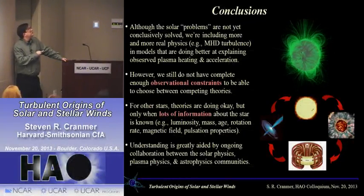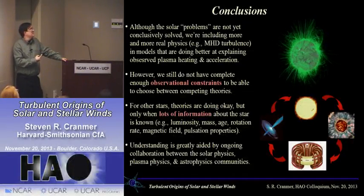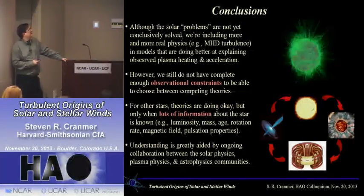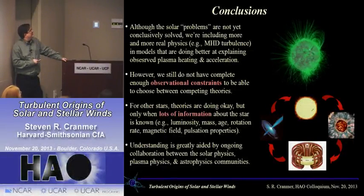We still don't have good enough observational constraints to help us choose between the competing theories. So we need to do a better job of talking back and forth between the observing and modeling communities to figure out what those key observables really should be.